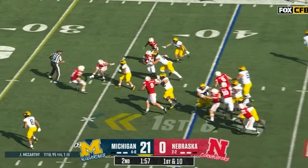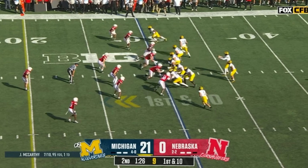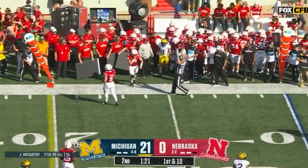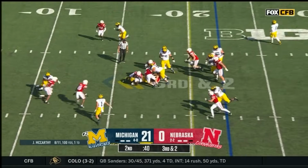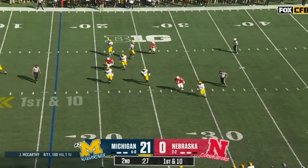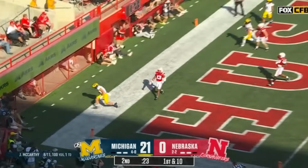It is. And then JJ finds Roman Wilson eventually on this one for a gainer and a play that looked like it was doomed. Yeah, I mean, Roman Wilson's ability to extend plays and be able to follow the quarterback is, like, they've got a really good connection right now. And here's Kalel Mullings again with some good running, and that sets up this. Watch JJ running all over Lincoln before finding Roman Wilson in the back of the end zone.